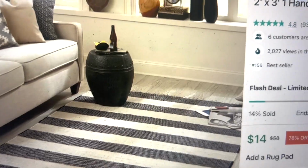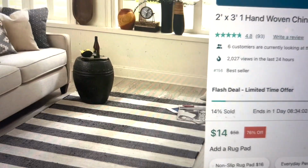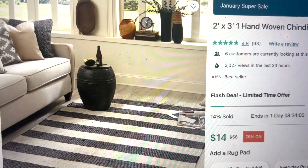Are you kidding me? Also, this type of a rug vibe. 14 bucks for 2x3. That's gonna be a great little cute rug. So we're gonna get them. Hopefully they look good. We did it. The most unflattering angle of all time.